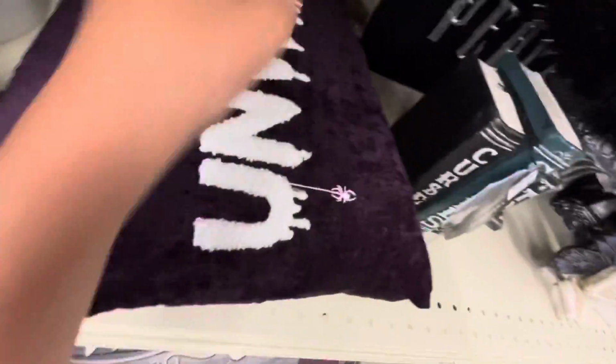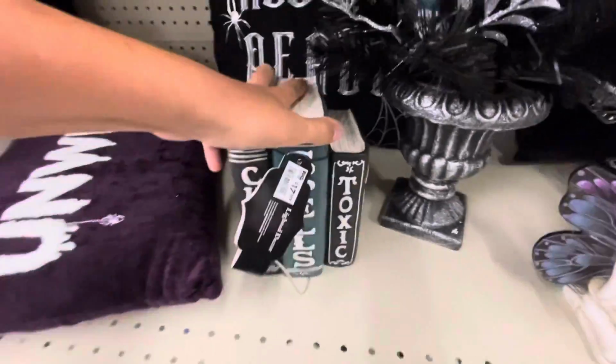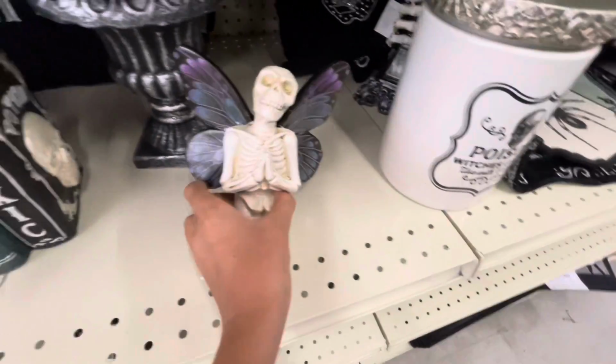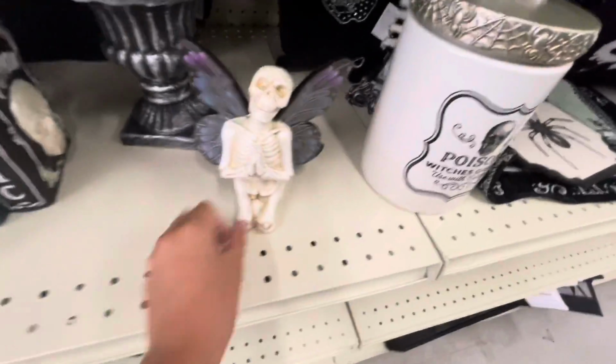Unwelcome. I may have to get that one. Rest in peace. That is creepy. We've got these books. I wish they moved, but that's kind of sad. We've got this little planter. A fairy skeleton. That's hilarious.